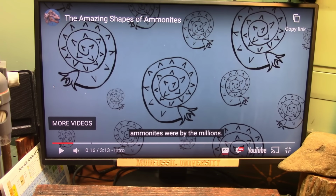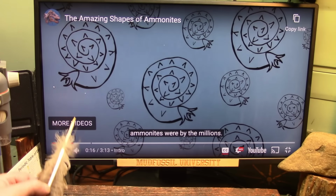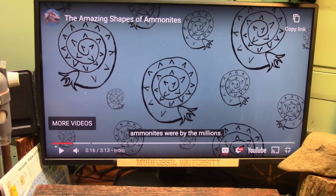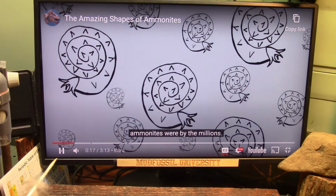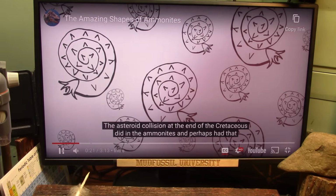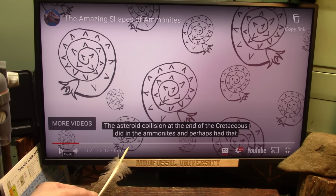All right, so here we go. They're going to be talking about an asteroid collision in a second. Ammonites were by the millions. They were by the trillions. They were everywhere, everywhere, everywhere. And I'll tell you why they were everywhere. The asteroid collision at the end of the Cretaceous did indeed. All right, who came up with that? Who said there was an asteroid collision at the end of the Cretaceous?